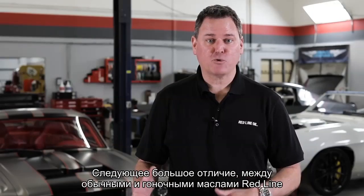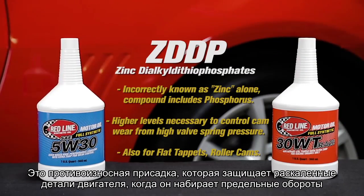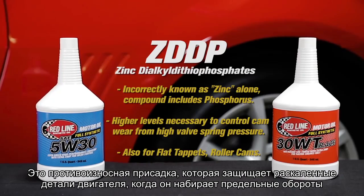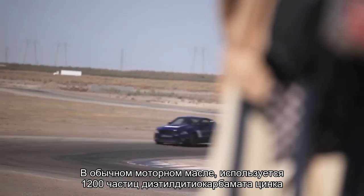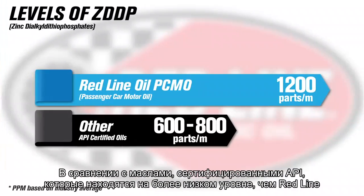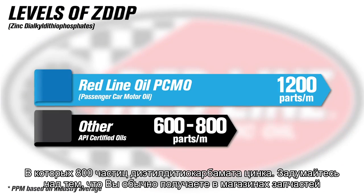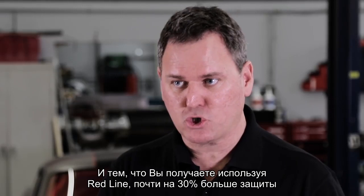The other big difference between the street oils and the race oils from Redline is the levels of ZDDP. Now that's the anti-wear additive that you would know as zinc and phosphorus that protect hard, hot metal inside the engine when it's revved up. Cams, bearings, things like that. In the street car oils, we've got about 1,200 parts per million. That compares to API certified oils that are at a much lower level than Redline at 800 parts per million. Think about that. What you get typically at the auto parts store and what you order from Redline, you're getting almost 30% more protection just there.